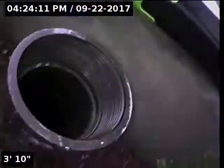Today we're at property address 3181 Southeast 78th Avenue here in Portland. We're located at the front of the home, just beyond the front porch area. We have a 3-inch ABS cleanout as our point of access. I'm going to insert the camera and check the overall condition and serviceability of the sanitary sewer line. Currently have water running. Here we go.